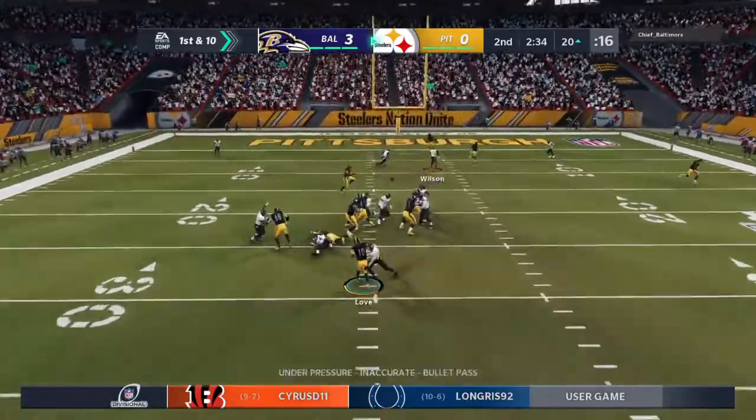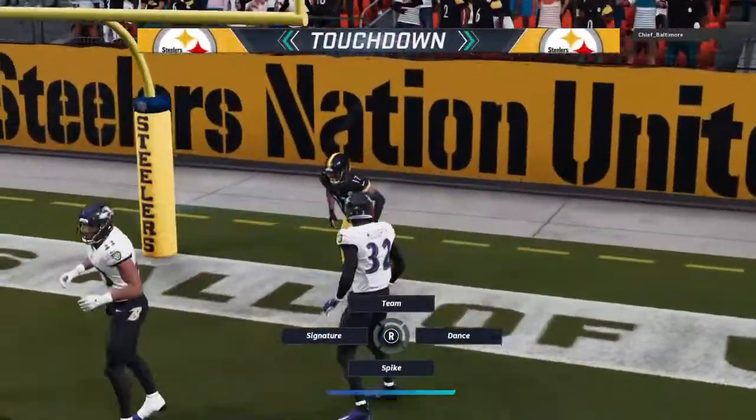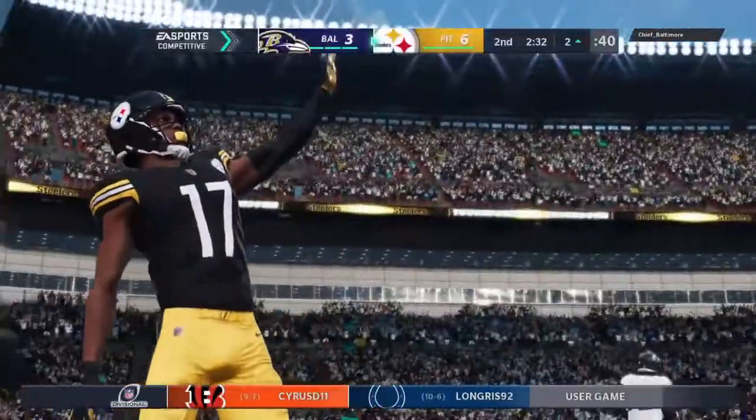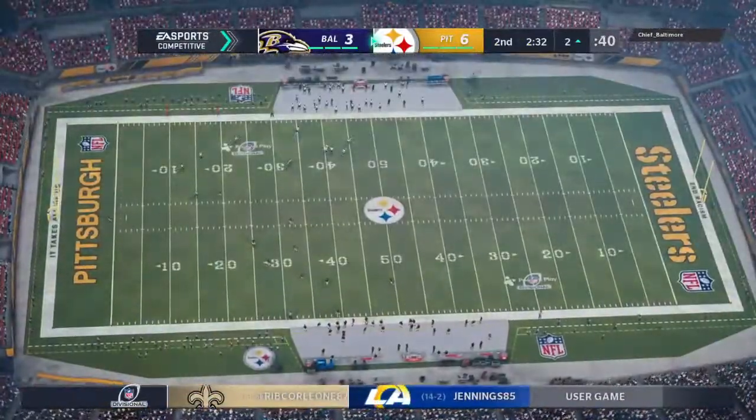From the red zone now, they'll look to throw. Got his man, it's caught for a Steelers touchdown. Terry McLaurin there to make the grab. And the Steelers have taken the lead.